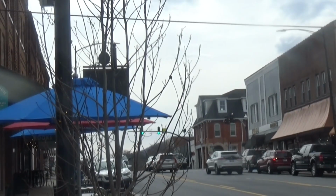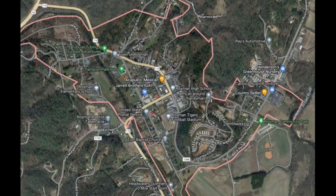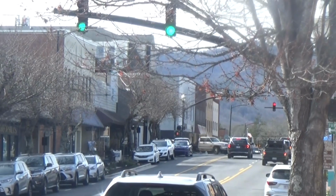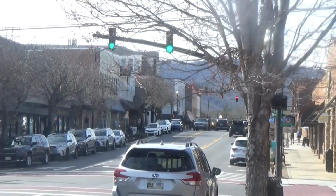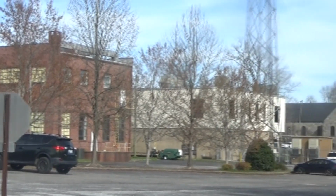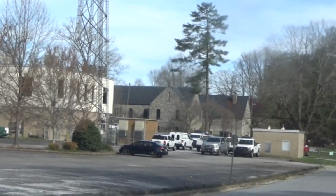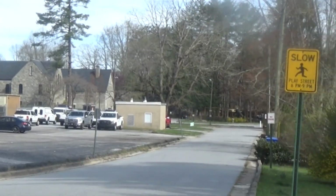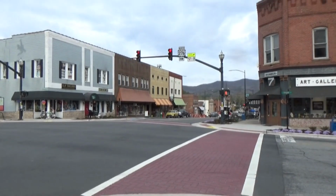At the time this episode was compiled, Brevard and nearby Rosman, about 9 miles away, remain the only incorporated towns in all of Transylvania County. Most of the county's architecture is set within a rural context, making the city of Brevard unique within the county for having a defined commercial downtown core.